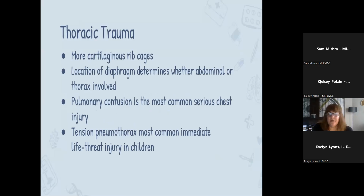Thoracic trauma. The big thing to remember with thoracic trauma, it is uncommon in kids, but what happens is that they have more cartilaginous rib fractures. So if you do have rib fractures, you can assume that it was a very high pressure, high mechanism of injury that caused that rib fracture. But what usually will happen is that energy, that traumatic energy will be transmitted to the lungs. And so pulmonary contusion is the most common serious chest injury you'll see in kids.